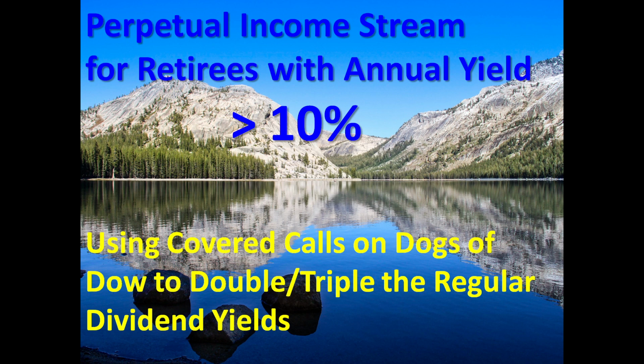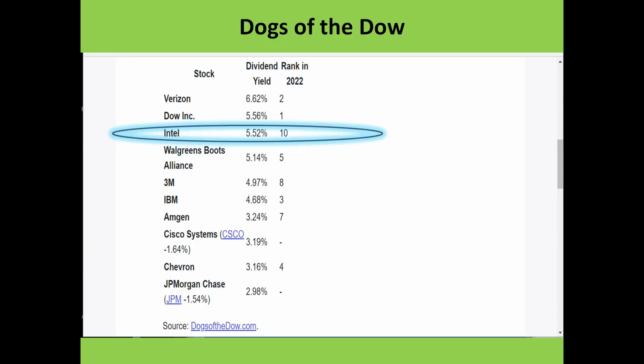So what are the Dogs of the Dow? For 2023, these are the top 10 stocks of the Dow that have the highest yield, and that's why they call them Dogs of the Dow, because the yield is high, so they would be good candidates for people who want yield income. For example, Intel, which I have highlighted here because the stock has been taking a beating recently. So the dividend yield actually is quite high. It's 5.52%.